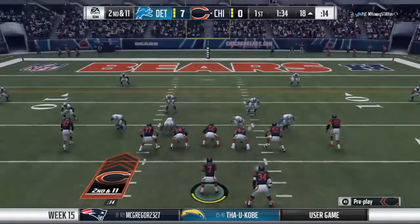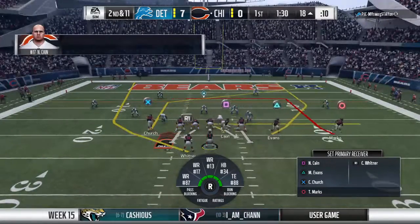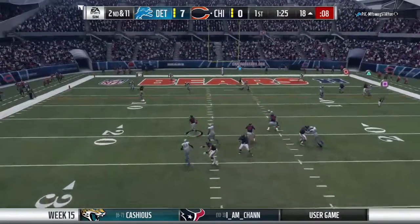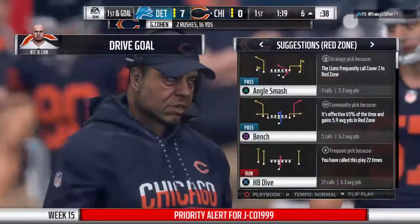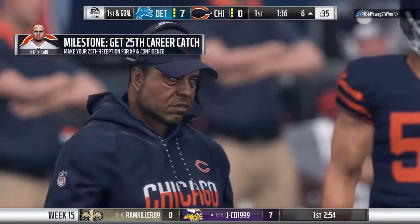All right, here we go. 99 Philly, here we go. Looking to throw on second down. Cohen dancing to his left. And he will be brought down at about the 6-yard line. Nothing open downfield. He keeps it himself for 11 and a first down.